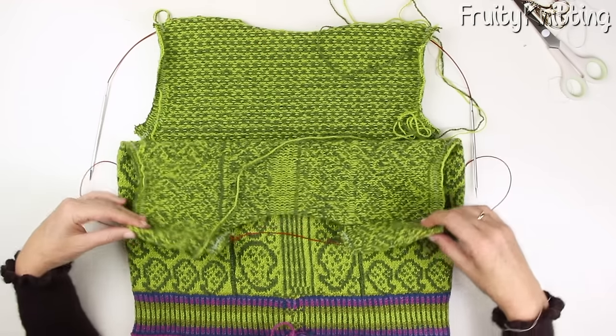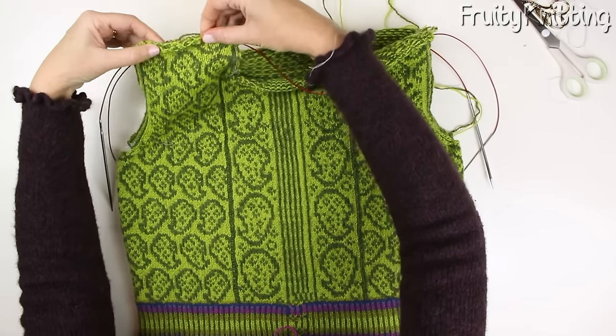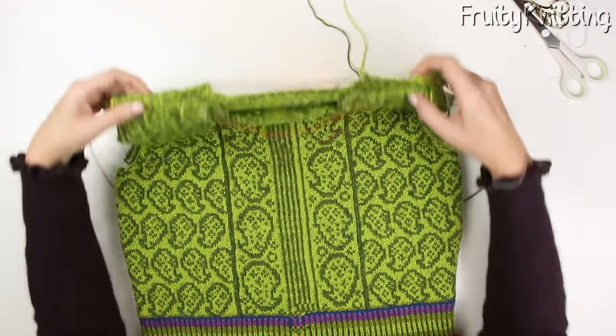The armhole and neck steeks have been reinforced and cut. It's all open now, and I can try it on and see if it fits me. And I can also do the three needle bind off on the shoulders.